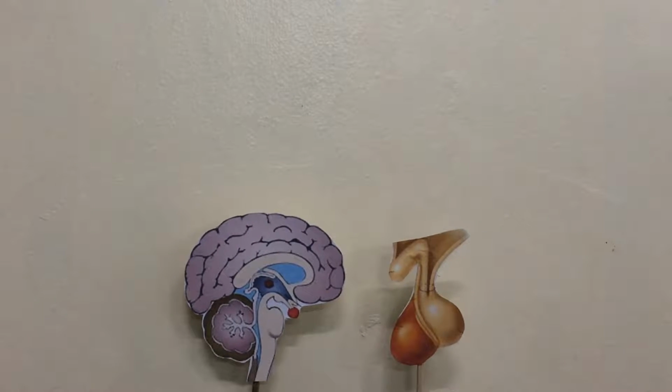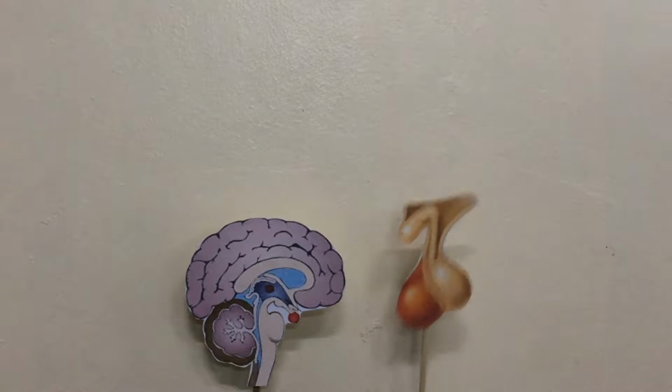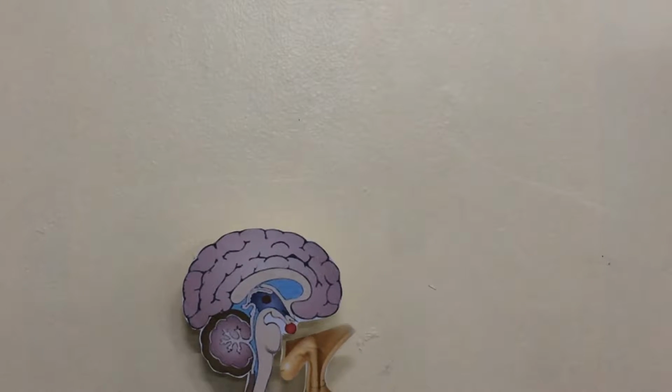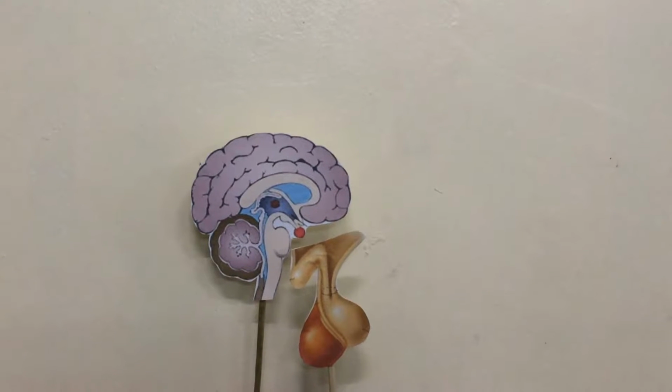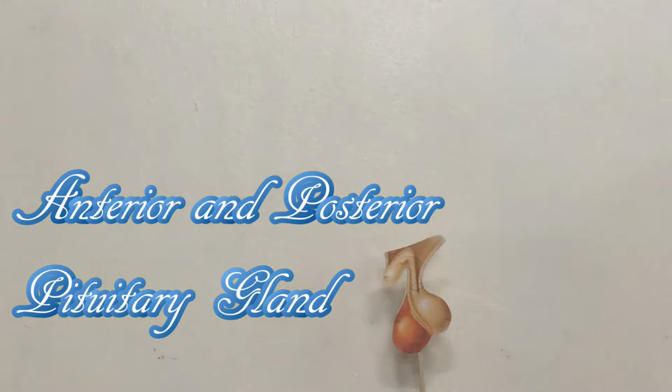Since their functions are so intertwined, it's no surprise that the hypothalamus and pituitary are located near each other. They're connected by the pituitary stalk, the infundibulum. It consists of two parts, a front part called the anterior pituitary and a back part called the posterior pituitary. The pituitary gland sits in a bony hollow called the pituitary fossa. This is behind the bridge of the nose and below the base of the brain, close to the optic nerves.